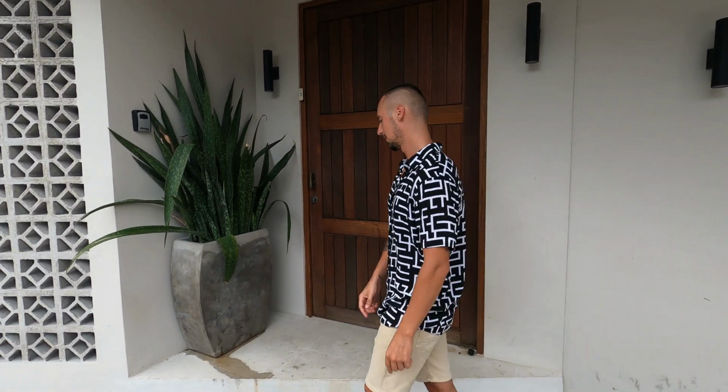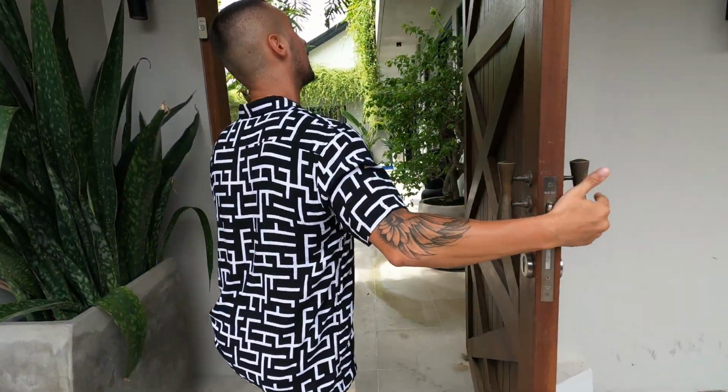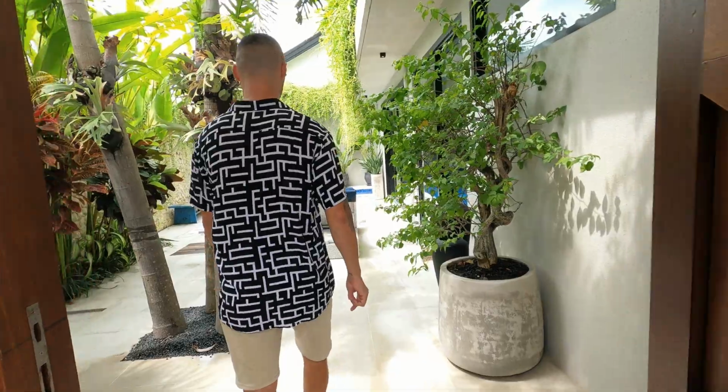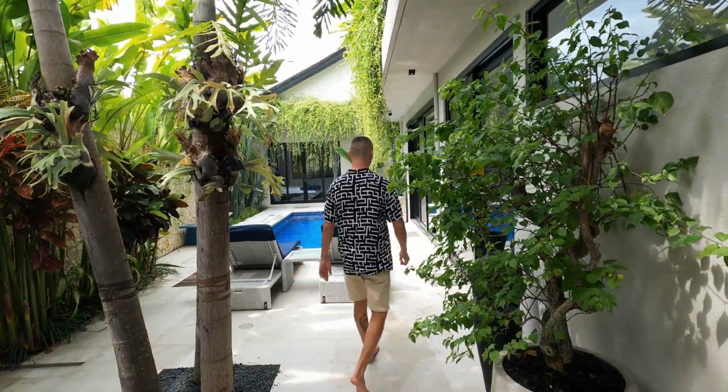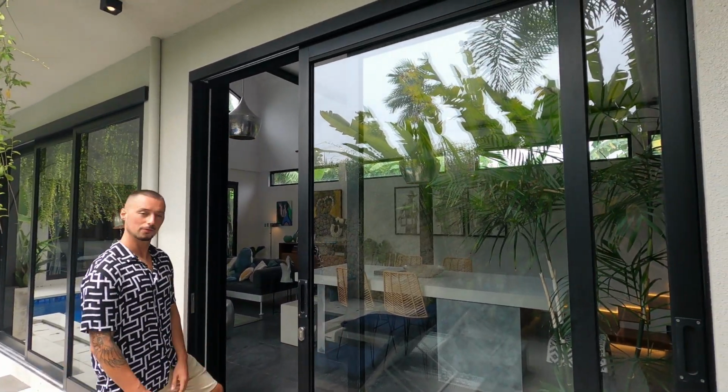Let's go together. So this is the entrance door. Large wooden door. Right, so we are in front of the villa, and this is the entrance to the living room. Let's go in.